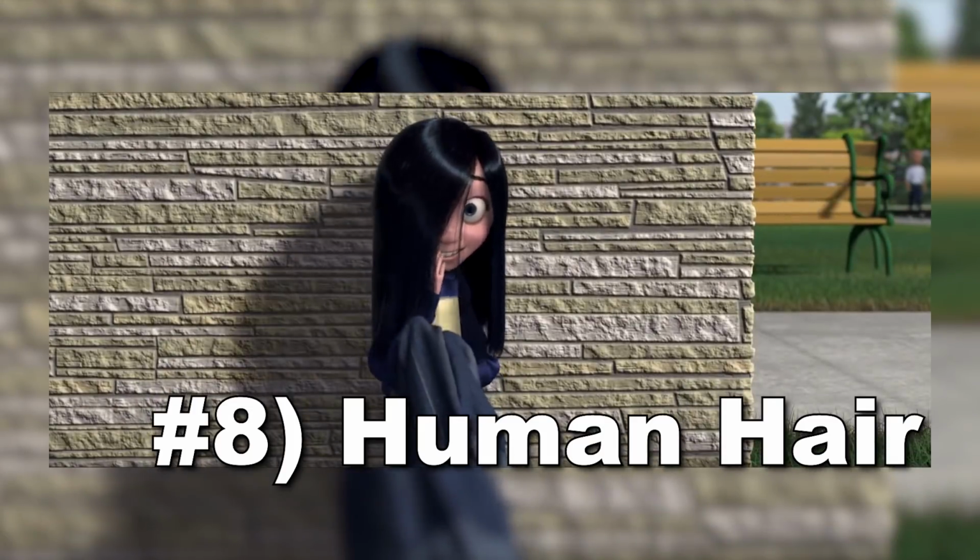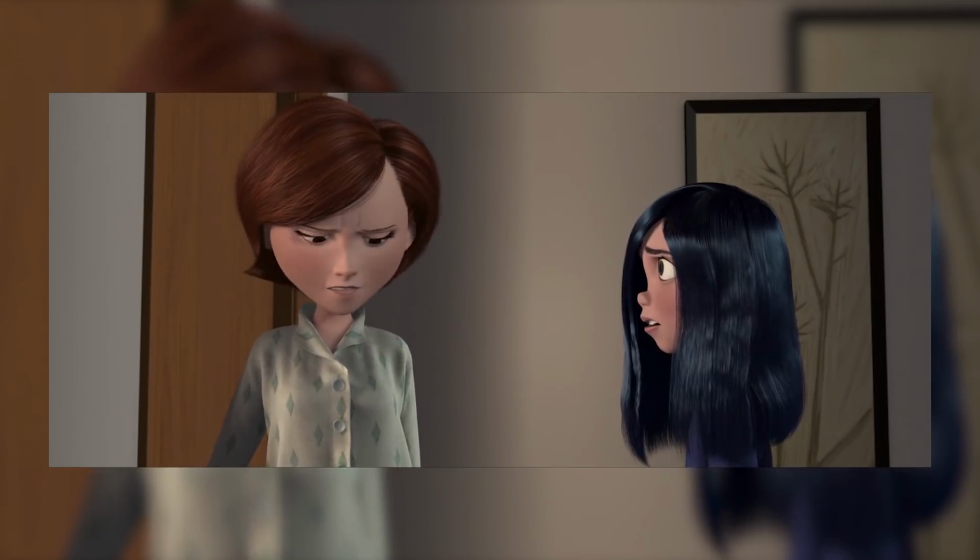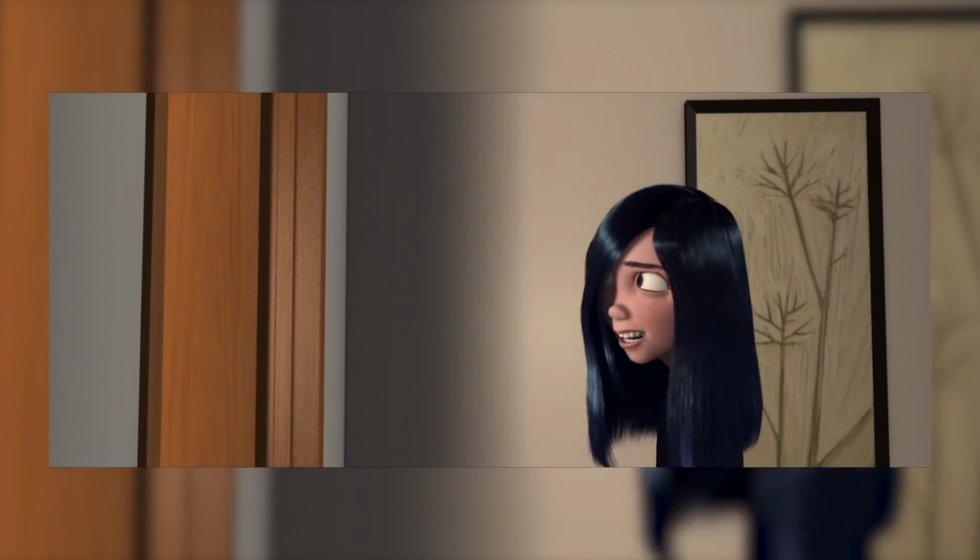First we had humans, then we had hair. Let's just put them together with human hair, specifically Violet's from The Incredibles. I actually found this completely shocking, but Violet's hair in The Incredibles was actually the most difficult to animate feature of the entire film. This seems especially surprising when you consider Monsters, Inc. came out 3 years before The Incredibles, and Sully's entire body is covered with hair.